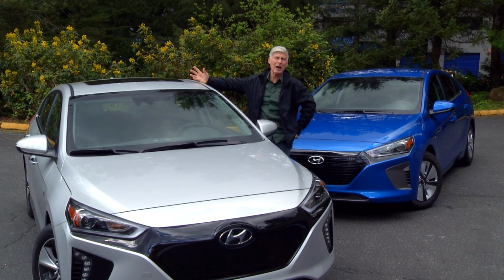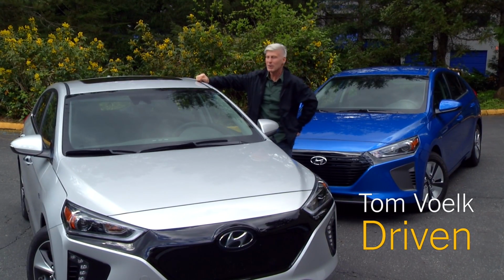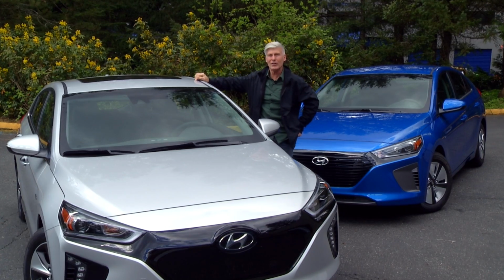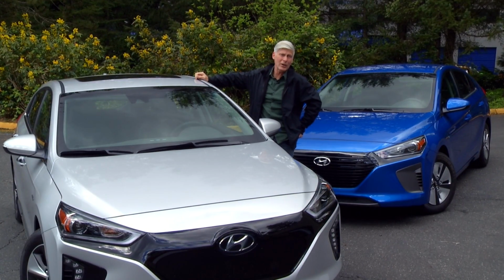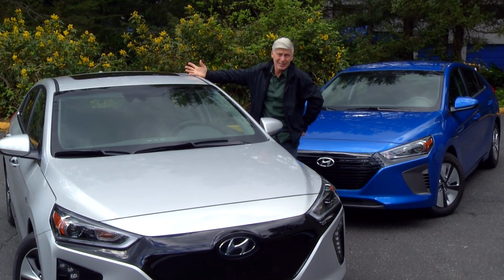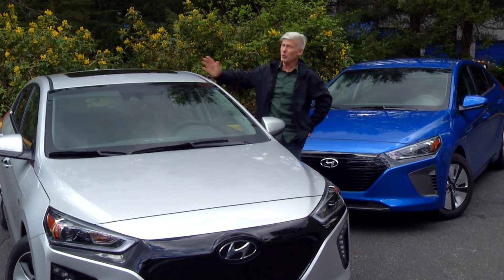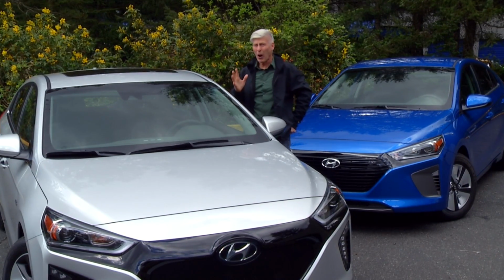All right, folks, that's how I feel about 2 of the Hyundai Ioniqs. Hope to get the plug-in hybrid soon. A special shout out to my neighbors who let me charge the electric version at their house because they have a 220 charger. I charge my Cadillac ELR on 110 because I don't really need a 220 charger, and they're expensive. But I will say, electric cars are pretty cool.